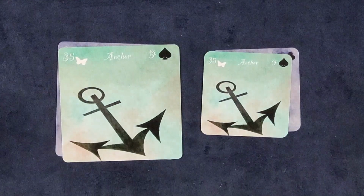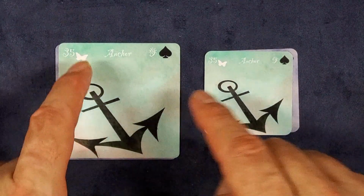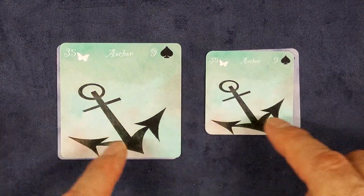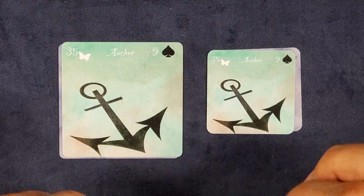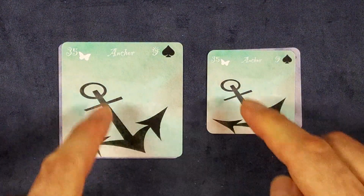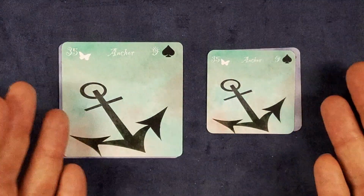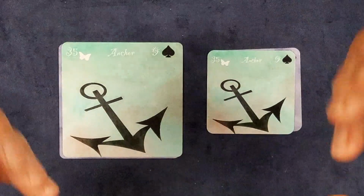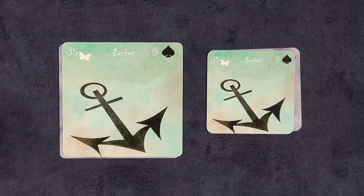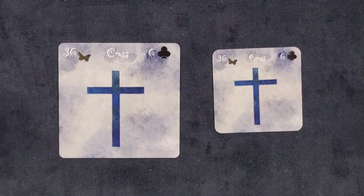And here we have number 35, the anchor. Yes, a positive card. It's good that we have that here because it looks kind of negative just in the color of the, I see where she's going. Yeah, we have an iron anchor. It's a textured black, but it's still a very heavy looking thing, which is what an anchor is, right? It's heavy. It's something that will keep us stable, yes, and work as well, but positive. It's a positive card. And the cross, a negative card.